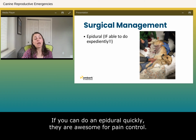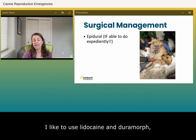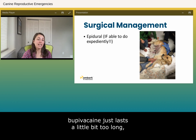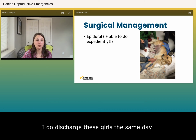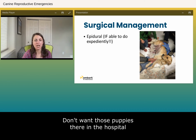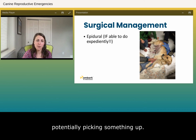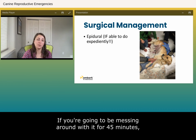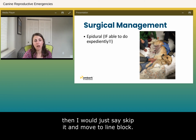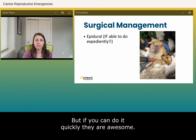If you can do an epidural quickly, they are awesome for pain control. I like to use lidocaine and Duramorph. Bupivacaine just lasts a little bit too long and she's not able to walk out of the hospital. I do discharge these girls the same day. Don't want those puppies there in the hospital potentially picking something up. So if you can do an epidural quickly, that's great. If you're going to be messing around with it for 45 minutes, then I would just say skip it and move to line block. But if you can do it quickly, they are awesome.